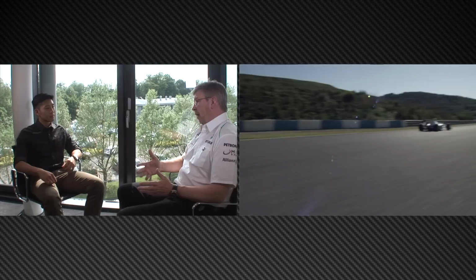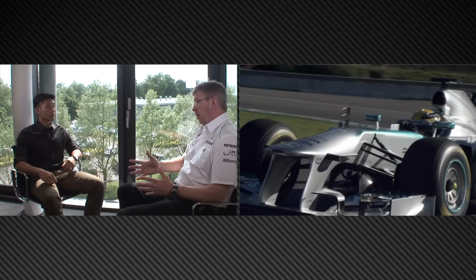And I think last year was the first year we went to a pullrod rear suspension. It's still working well, and I'm pretty certain we'll still be doing the same next year.